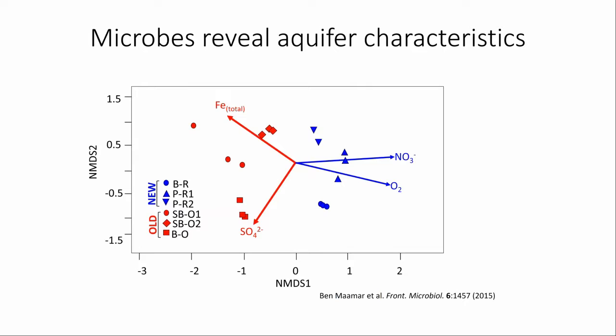Okay, so our hypothesis is really based on previous work that's been done in groundwater systems, and particularly with microbial community diversity. Let me orient you with these plots first. These are called NMDS plots. The axes are really arbitrary, but what they're trying to do is visualize microbial communities in space. Each point is a microbial community sample, and when you see two that are close together, that's because they're more similar, more closely related. Okay, so in this study, they sampled aquifers that were younger in age, newer.